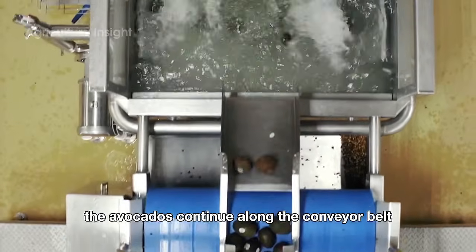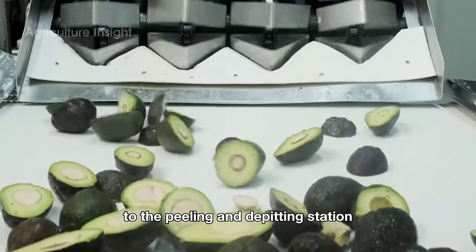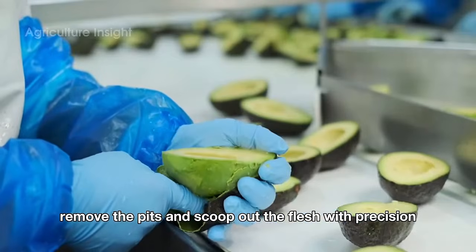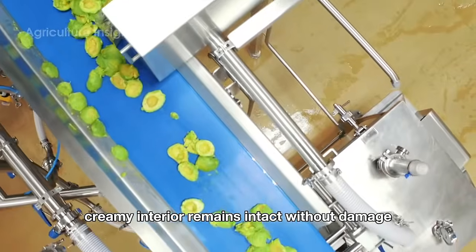Once cleaned, the avocados continue along the conveyor belt to the peeling and depitting station. Skilled workers carefully cut the avocados in half, remove the pits, and scoop out the flesh with precision, ensuring the soft, creamy interior remains intact without damage.